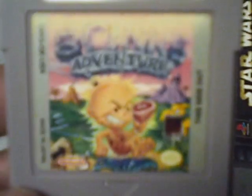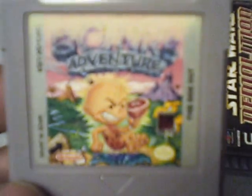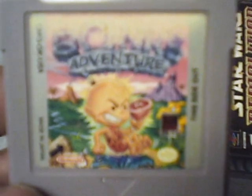So if you find this game, it is good to play on your Game Boy or your Game Boy Advance. But check it out on the TV with the Super Game Boy. I really recommend it. It's an awesome game.